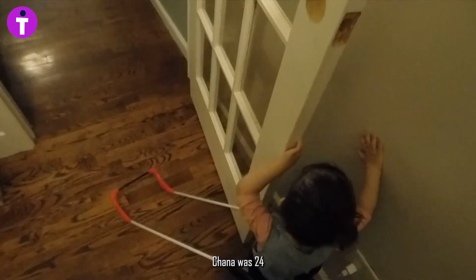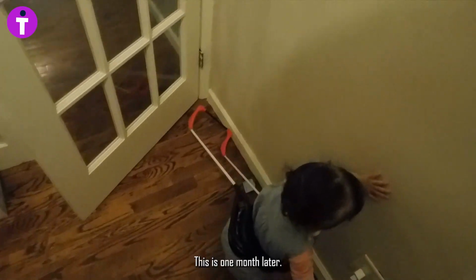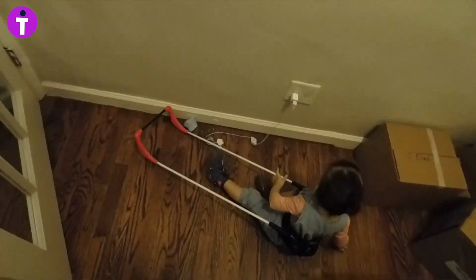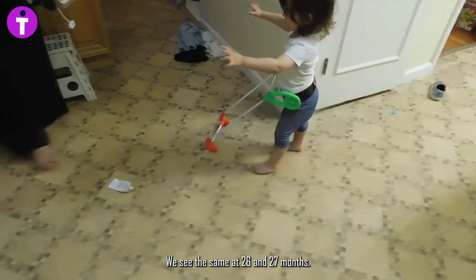Charna was 24 months when she obtained her first pediatric belt cane. This is 1 month later. She bends her knees but doesn't keep her weight forward. We see the same at 26 and 27 months.